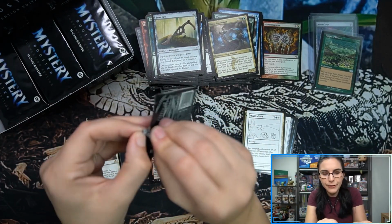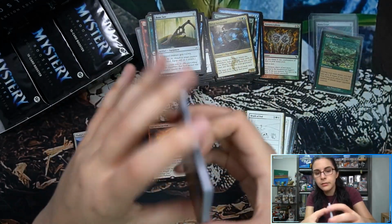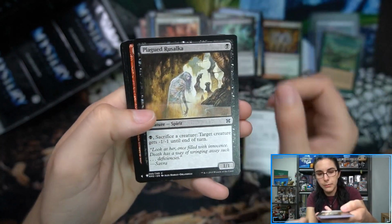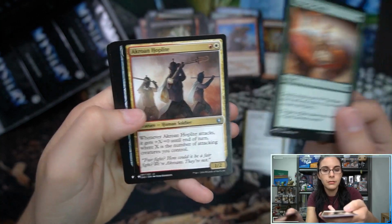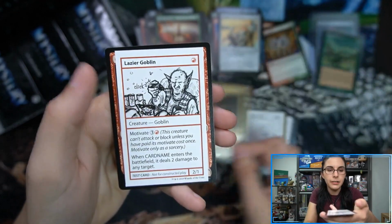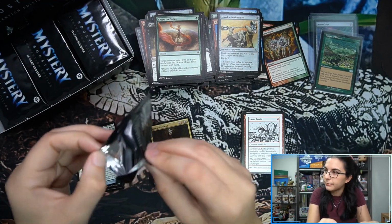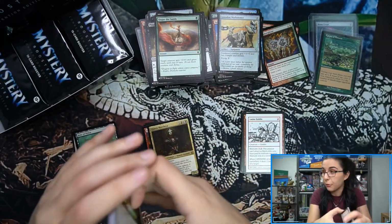Alright, looking like we're about halfway through this box here for Clubby. We have a Carpet, we have a Mana Crypt. We can complete the box if we find either Niv's Cousin or a Demonic Tutor. Would be very happy with either of those. Bow of Nylea, Queen Marchesa, and Lazier Goblin. Why be an upstart when you can be a lazier goblin? That's not even the right game. That's a Yu-Gi-Oh reference.